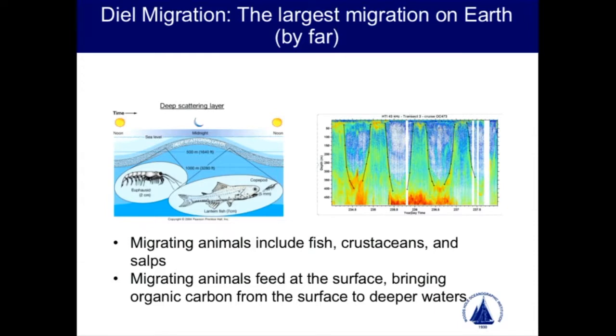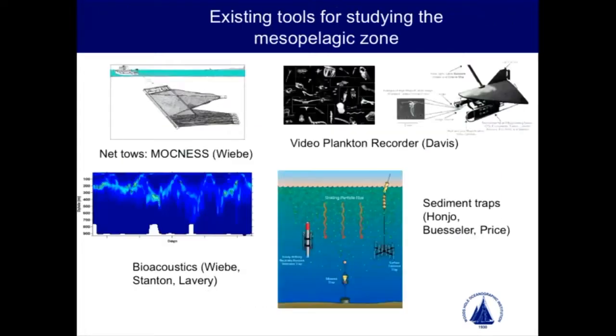We can drop the Mesobot into there and have it do very precise surveys, visually recording the animals that are present. So we see a lot of potential for complementing a lot of those existing capabilities that we have.